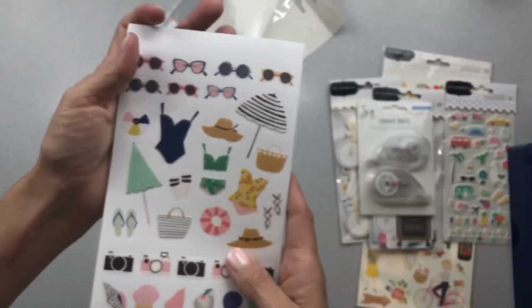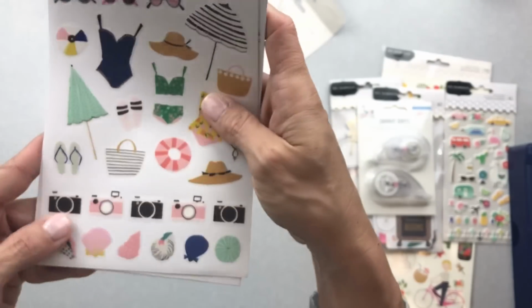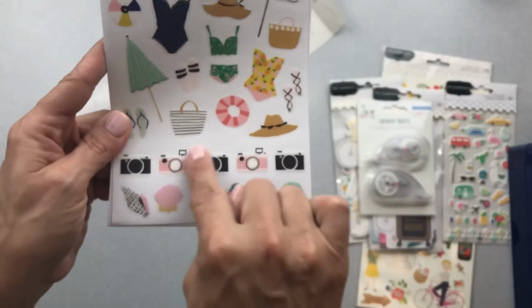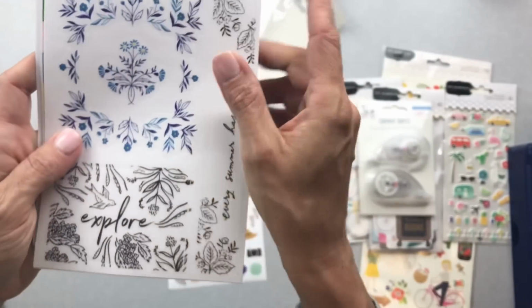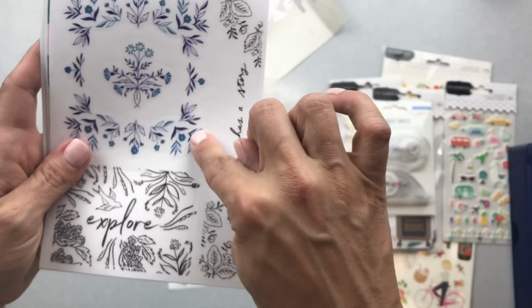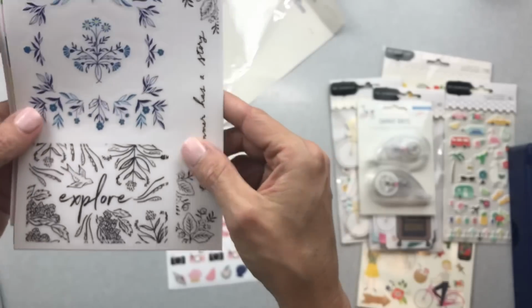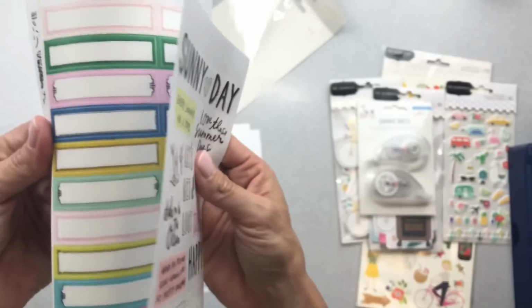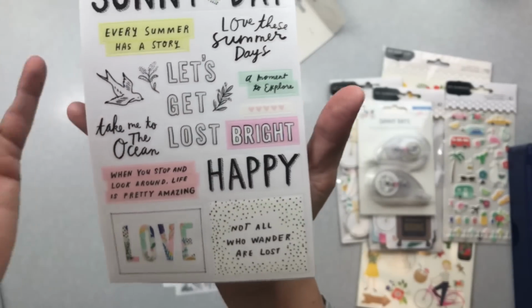All right, so our first page. This is a clear backing, lots of sunglasses and cute little swimsuits and adorable little cameras and shells. This is clear backing as well, and it's this absolutely gorgeous indigo blue with a deeper teal turquoise blue. Very, very pretty. So are they all clear backing? Yep, these are all clear. Which is great.